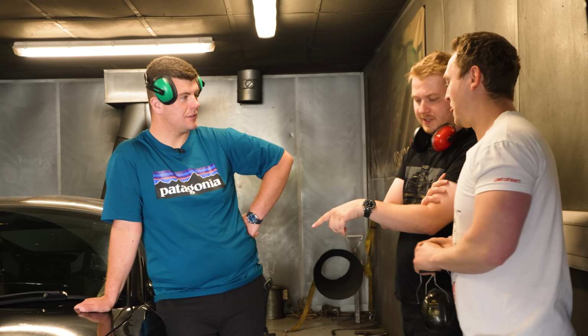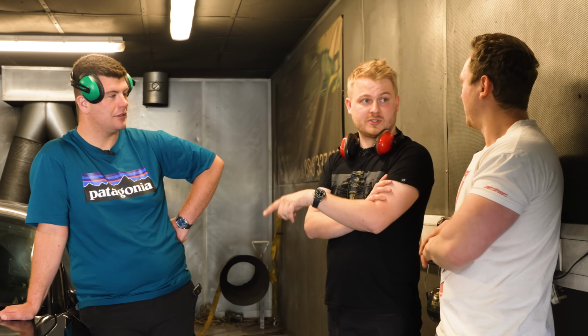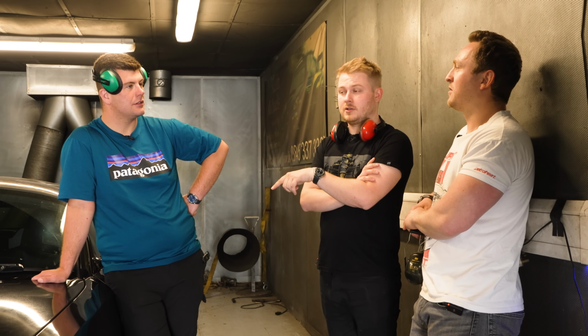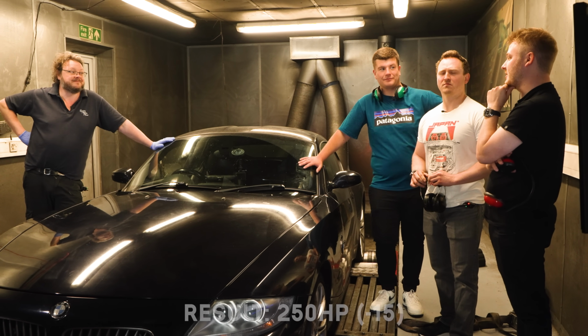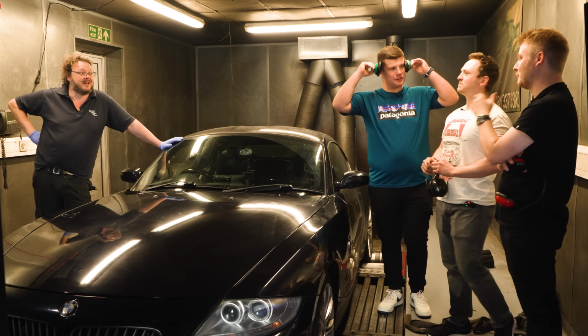This car is like losing your virginity. Fun and yet slightly disappointing. So what's this meant to do? 260 out of the factory. 260. No, I thought it's 268. 260. Oh, sorry. No, it's 265. 265. I think it was actually wheel spinning because the tyres are so shit on the rear that you couldn't put the power down. It's not got enough power to make it wheel spin.